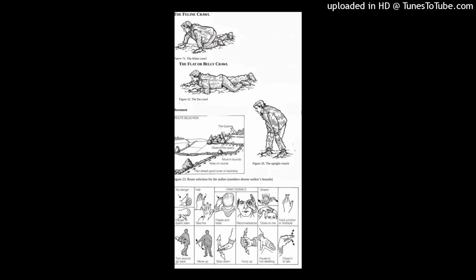For instance, if you are behind a hedge and not visible from the quarry, a crouching posture will be ideal, whereas if you are working your way through a wheat field overlooked by the quarry, it will be necessary to adopt a feline crawl. Landmarks. During the stalk, you will require reference points for orientation purposes. These must be visible without exposing yourself, for example, towers, trees, high ground, the sun, moon, and stars.